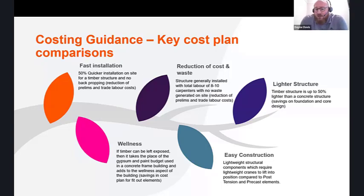The lighter structure, so timber itself was 50% lighter than what we would have had with a fully concrete structure. So there was significant savings in the foundation loads and the core design, because there weren't as much lateral forces or weight of lateral forces. The timber was left exposed. So when we were doing the cost planning, one of the biggest things was that when you compare timber to concrete, yeah, absolutely. There's no argument. Timber is definitely more expensive than concrete. That's never been an argument.